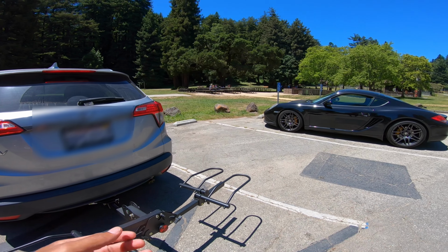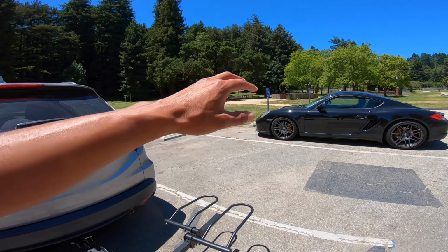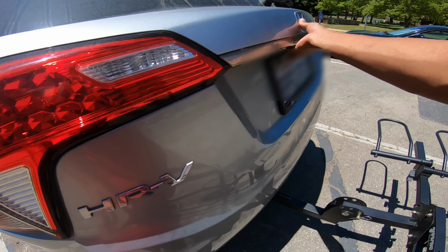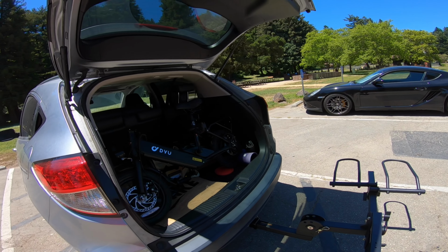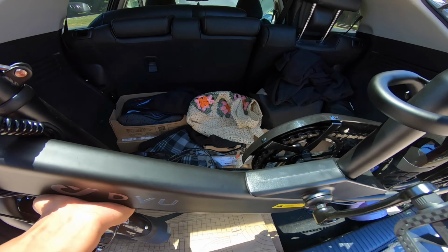All right, we just made it to the park. Check this place out, dude. It should have a nice little bike path a little closer to the tree line. Let's go ahead and take the C3 out. This thing weighs just about 45 pounds, so it is no big deal.